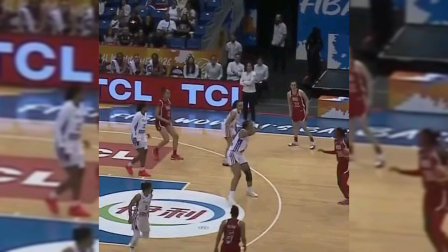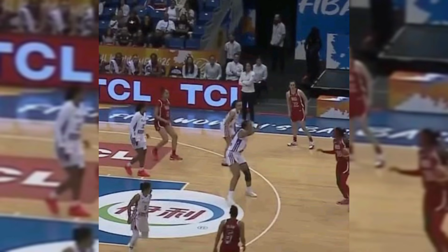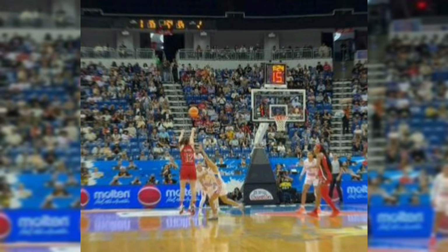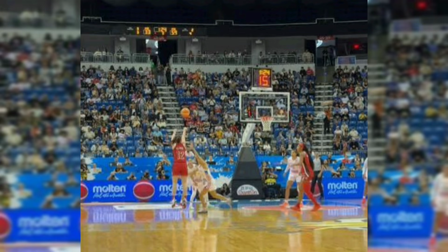Defensively, Team USA was strong for most of the night. They forced turnovers, pressured the ball effectively, and prevented New Zealand from ever finding a consistent offensive rhythm. There were a few short stretches where New Zealand managed to hit some shots, but they were never truly in a position to challenge the outcome of the game.